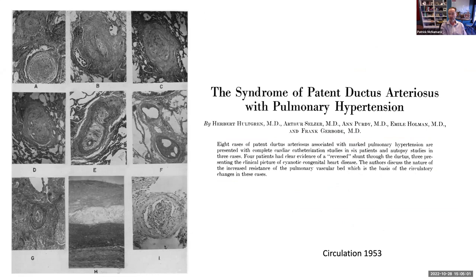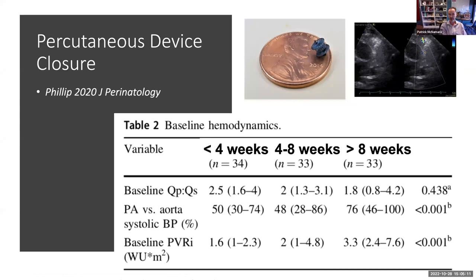We've known for a long time that, even in PDA, there's an association with pulmonary hypertension. And we're now starting to see from our cath lab data, this is some work from Sham in Memphis, that infants with the most prolonged exposure, more than 8 weeks, had higher pulmonary vascular resistance. This is not the only evidence.